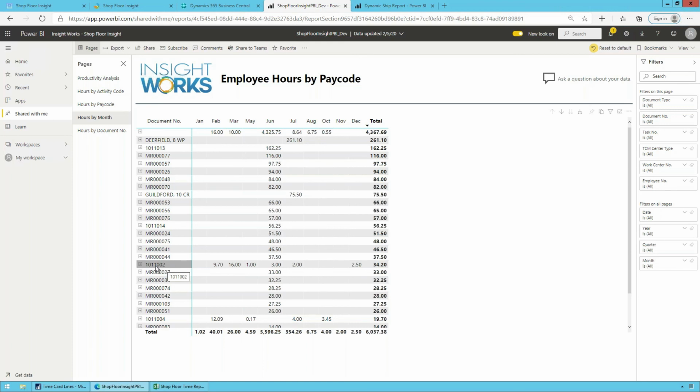So if accounting says, hey, we need to know machine utilization to calculate overhead or something like that, no problem. I can just drag in the Work Center in here instead, and now I've got the number of hours by Work Center by month or by week or whatever period you want to specify up here. Or maybe from an operational perspective, you want to say, how is my equipment utilization? Do I need to decommission this lathe because I don't use it anymore? Well, this will tell you how many hours you spent working on that machine over a period of time.